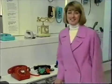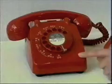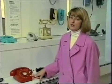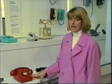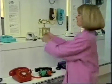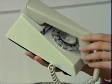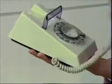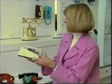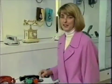Now, here are a great selection of telephones. Some of them you'll probably recognize, particularly this one here, this red telephone, which was a standard design for about 20 years. In fact, it was probably the only telephone that you could get at that time. And after this one, in about the mid-60s, another telephone was designed, this one, which is called the trim phone. And this one became very, very popular because it was so compact, very portable, and quite a nifty little design, don't you think?